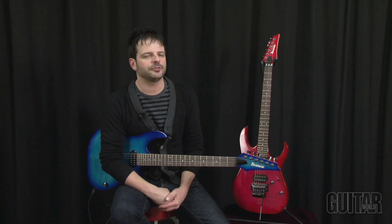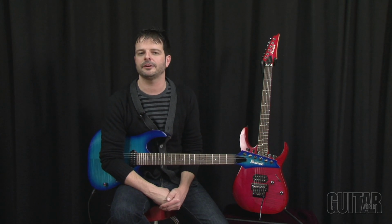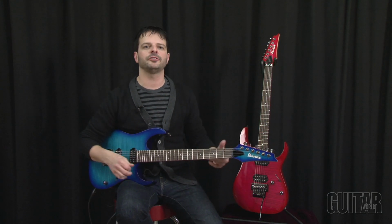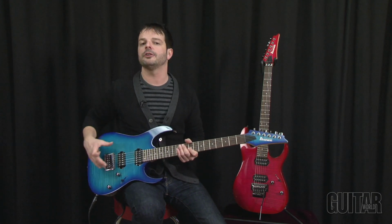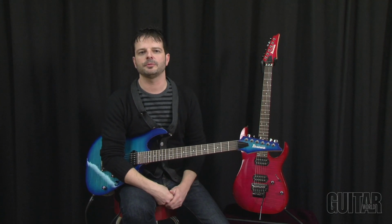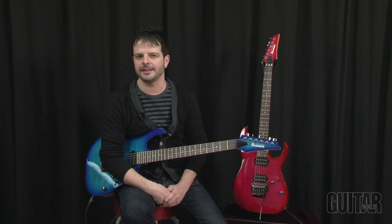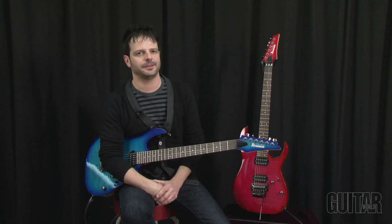Let's check it out. Ibanez's RG Prestige series of guitars was introduced in 1987, and they've grown in popularity since. They've also evolved since then, and this happens to be the 10th anniversary models, and today we're looking at a fixed bridge one and also a tremolo model as well. But why they're so popular is because they've got awesomely fast and thin necks, and great pickups with a great deal of output and clarity.